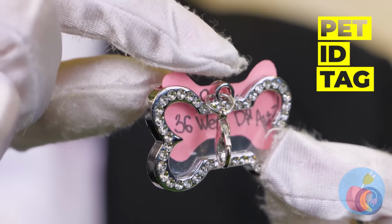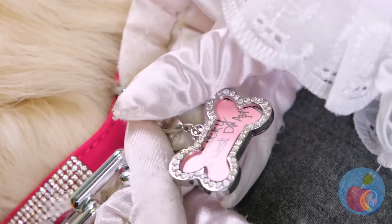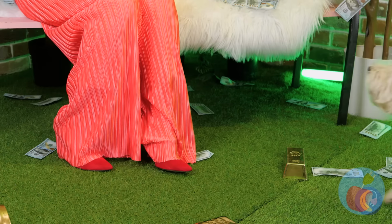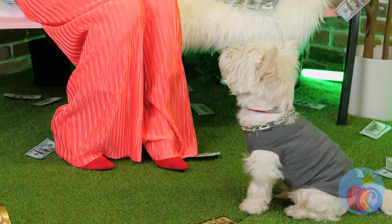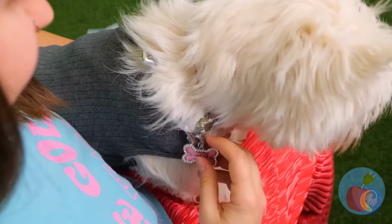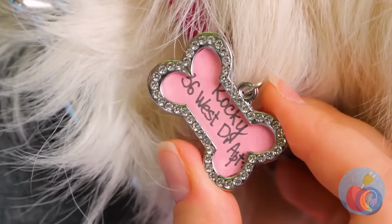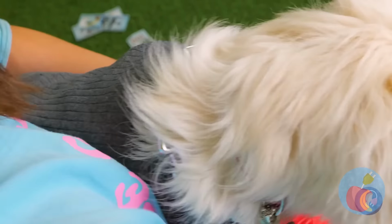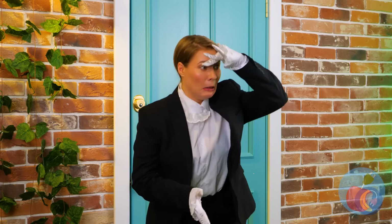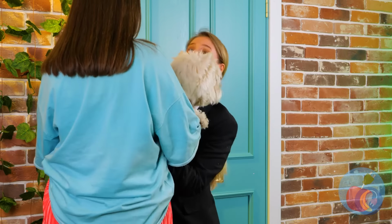An ID tag is very important for puppies. Sure comes in handy when they get lost. You'll never know when you'll need it. I mean, Scooby-Doo still can't find that nephew of his. See? This pup's already home sweet home.